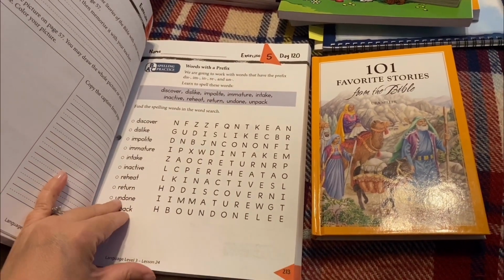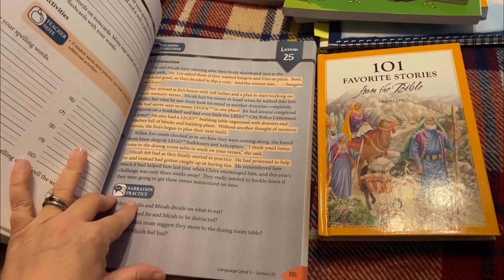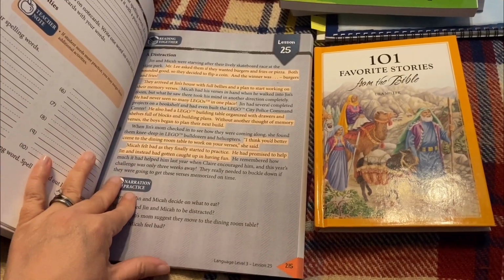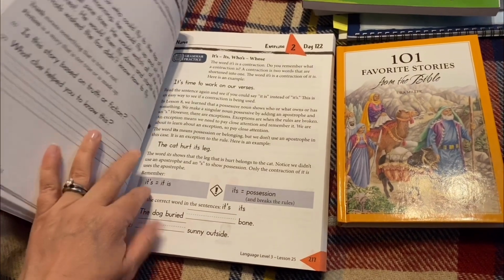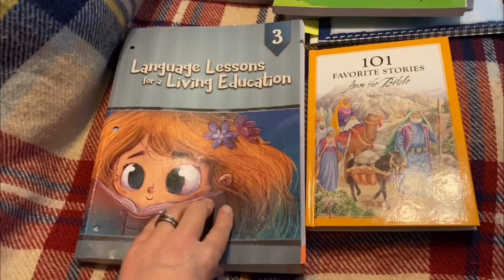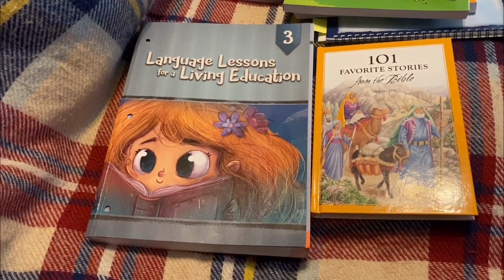And those were fun. I just didn't feel like the spelling was a good fit for us. And I kind of prepared myself at the beginning of the school year for the spelling. I got out another program for us to use with this. But even so, it didn't work out. But that's okay. I'm going to keep this and just put it on the shelf. And who knows, come back to it possibly.